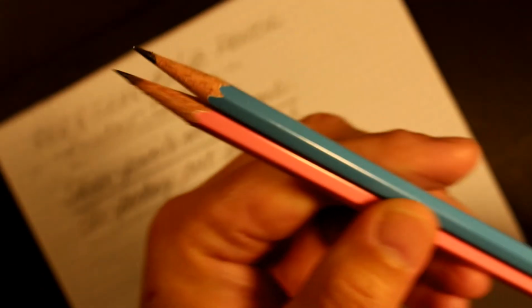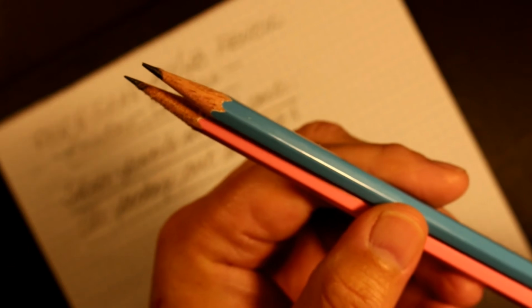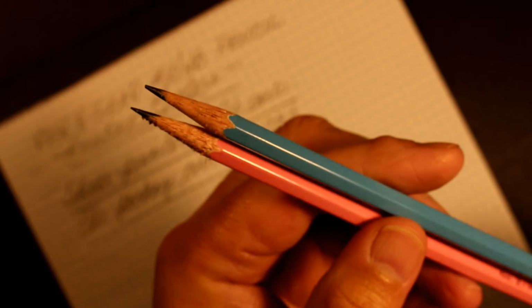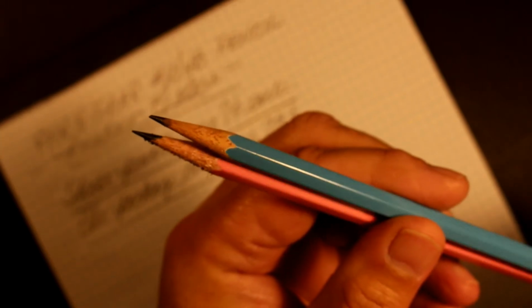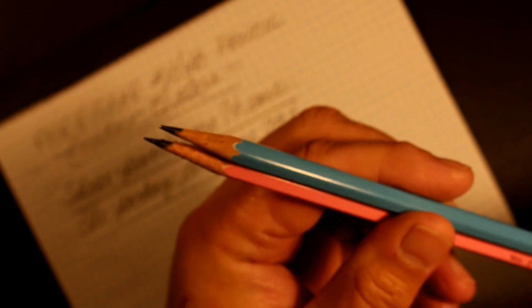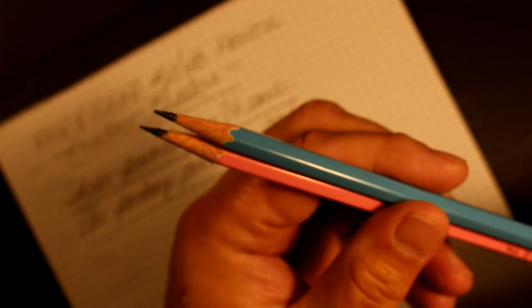But conversely, though, the blue one sharpened much more cleanly than did the pink. So there is some variation in the wood. It's the same wood, but if we kept sharpening these pencils down, perhaps the sharpening profile would change a little bit. So let's see. Let's do some more writing here.